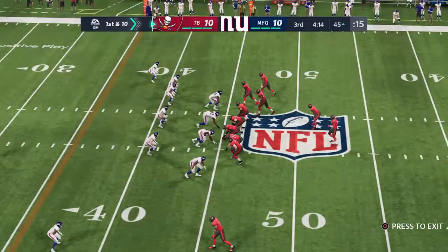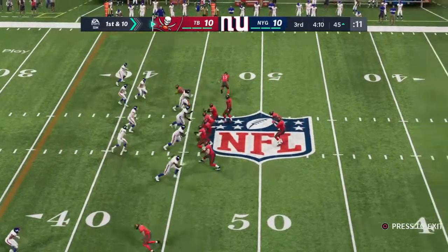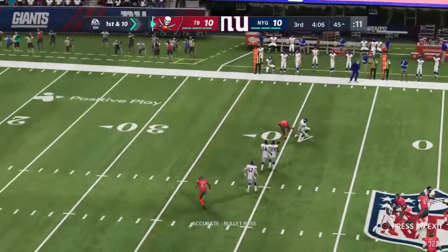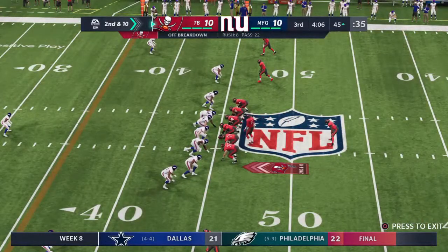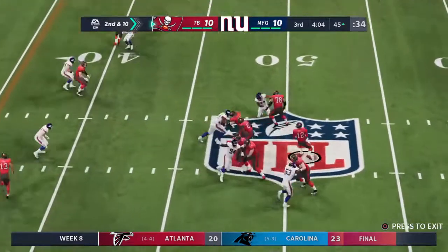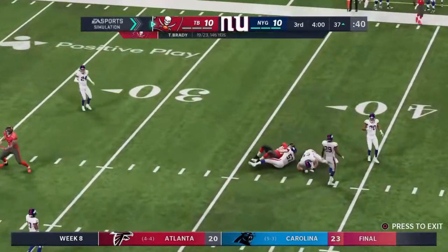So the drive takes him into Giants territory now. 1st and 10 at the 45-yard line. And Brady's throw there incomplete. Brady's incompletion on 1st down leads to a 2nd and 10. Throwing again, Brady. Open man, Gronkowski, complete.